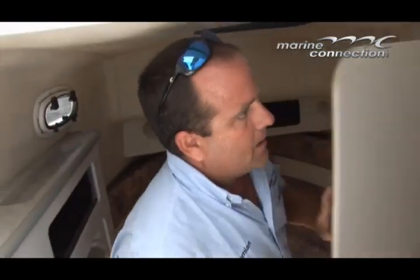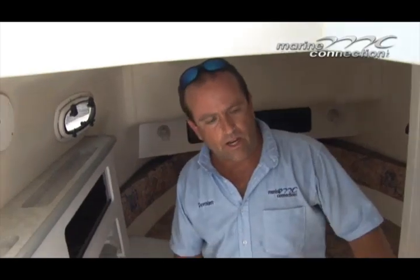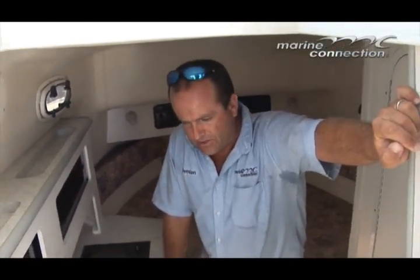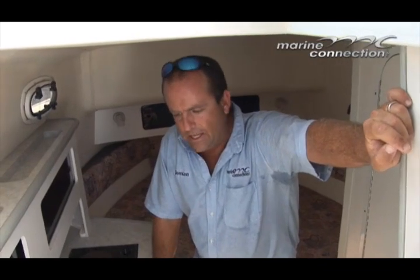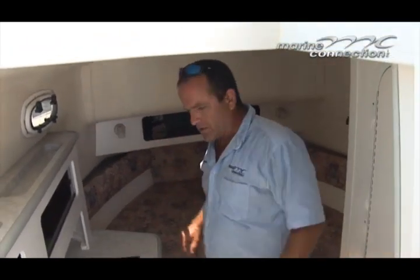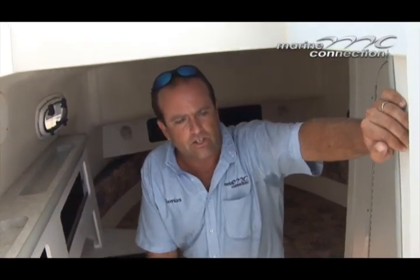So that pretty much concludes the overview of the 293 Mako. Take a good look at the listing at the bottom; we'll have all the options and features listed. As you can see, the liner inside the cabin, the upholstery, everything down below is in great condition. Everything is operational. And topside, like I mentioned before, the gelcoat's in good condition.